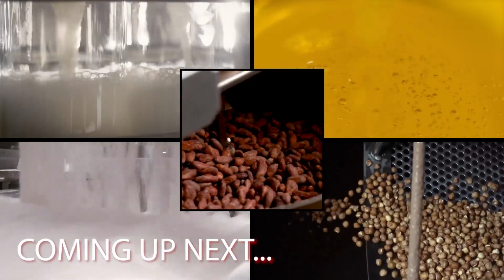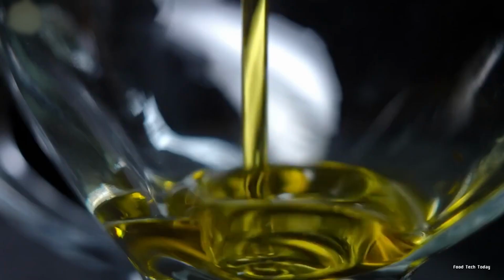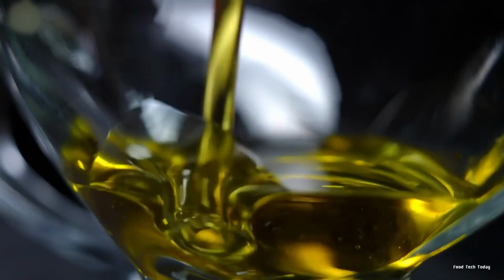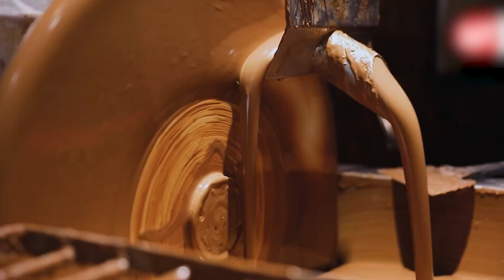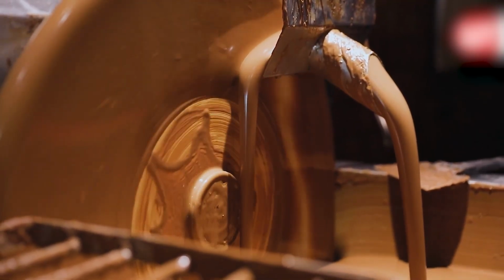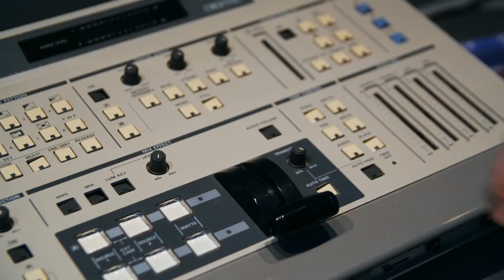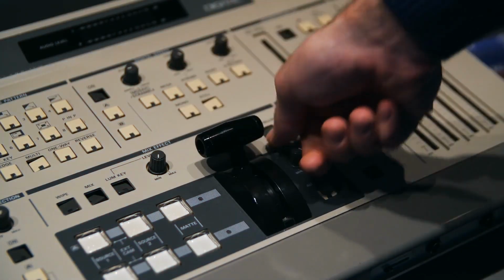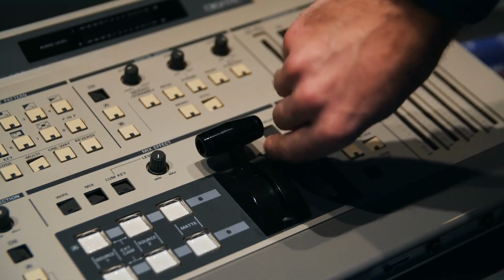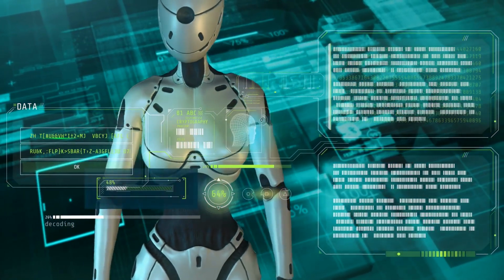The core ingredients, hazelnuts, cocoa, milk powder, sugar, and oil, are stored in large silos, each connected to a fully automated dosing system. These systems draw exact amounts of raw material and feed them into massive industrial mixers. Every batch is prepared with precise ratios calculated by software based on real-time inventory, product specs, and production targets.